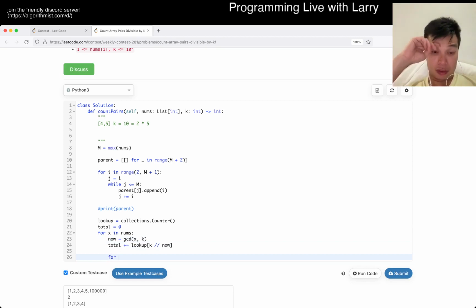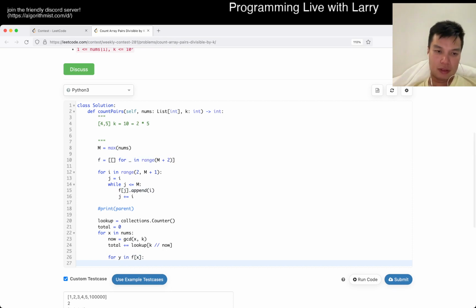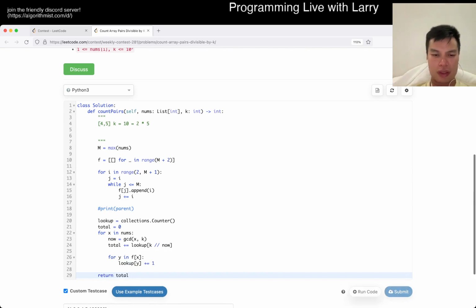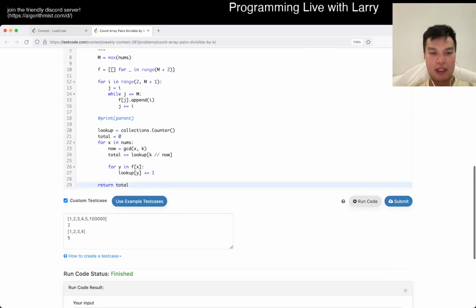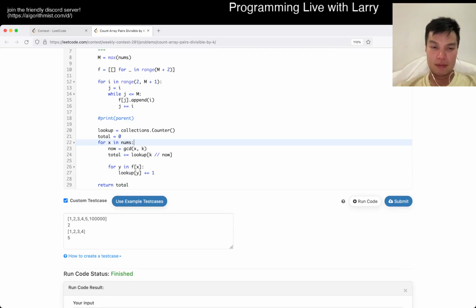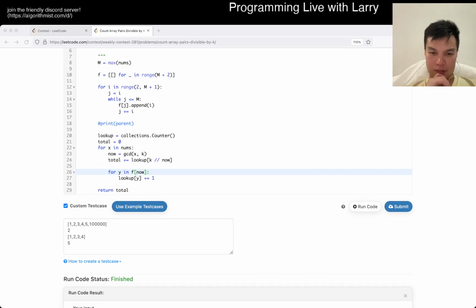Yeah, and then for Y, I call it parents, but I guess this is factors. I mean, I was going to say this is going to be right, but maybe it's not, but it should be close. It's about the edge cases, I suppose. Oh, this is not X, this is factors of now. Yes. Well, I guess technically both are fine, but the other way would be slower.